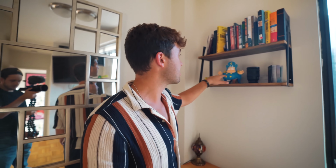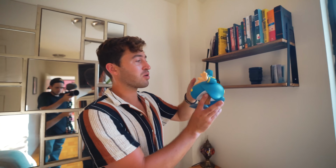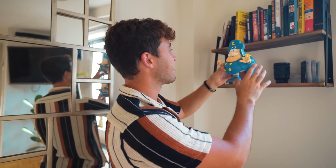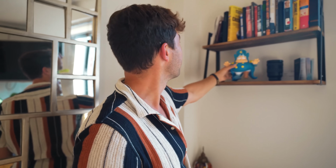And then I have been getting more into collectible toys and art. This is a Ron English piece right here. This is the Captain Cornstarch that I bought in Miami. I do plan to collect more and more of these. I feel like they're just a great addition to the room.